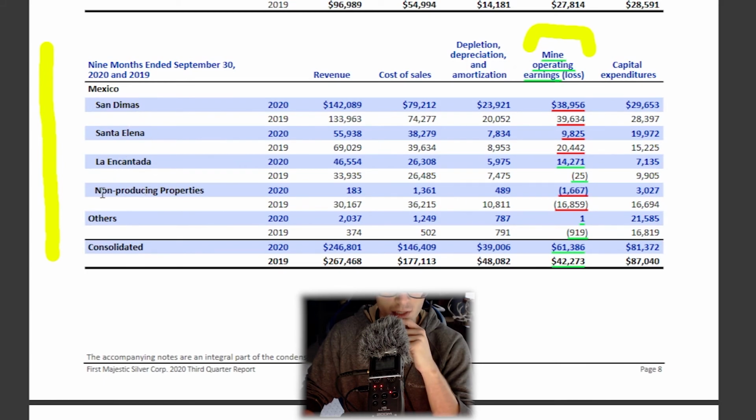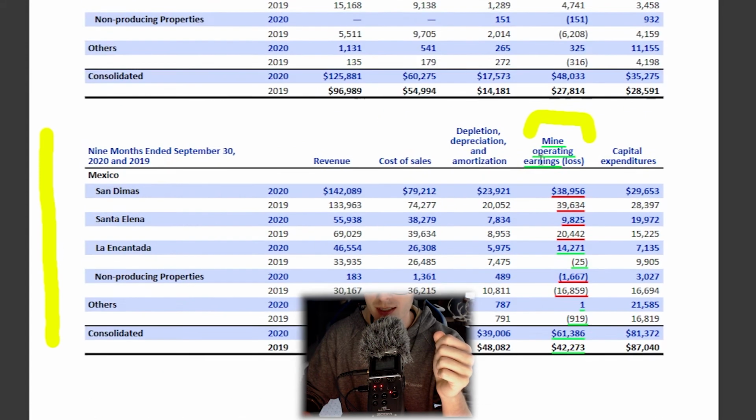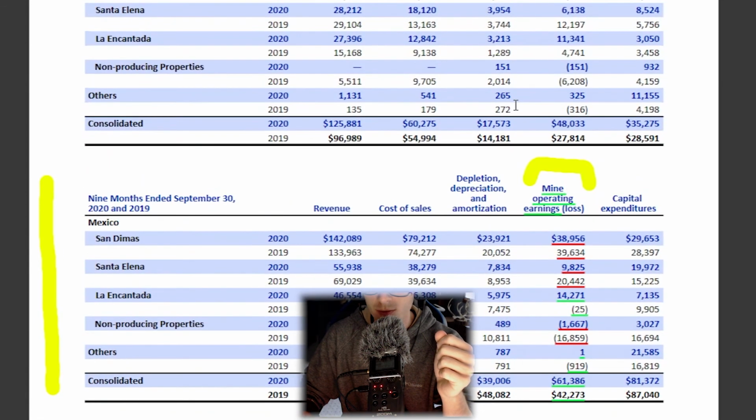They list 3 mines and then all the 9 non-producing mines. 2 of these mines out of the 3 actually are not making as much money compared to 2019. 1 mine, the La Encantada, I should know, La Encantada, in 2019 lost about 25 million or whatever unit this is in, and it actually is making 14,000. Let me just make sure. What is this? Yeah, thousands, 14 million.